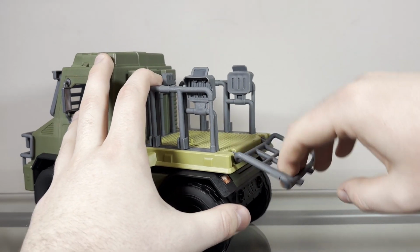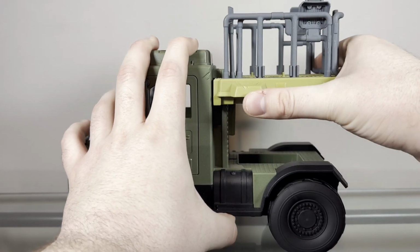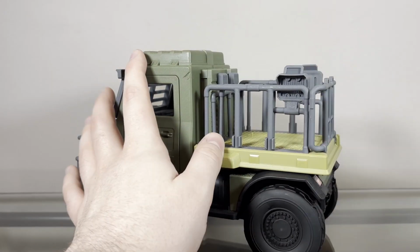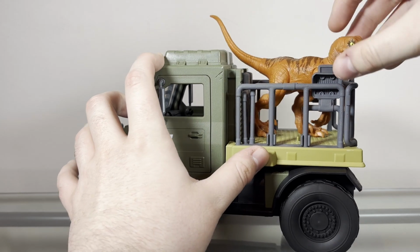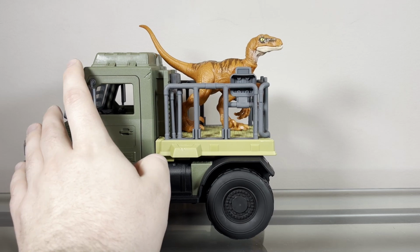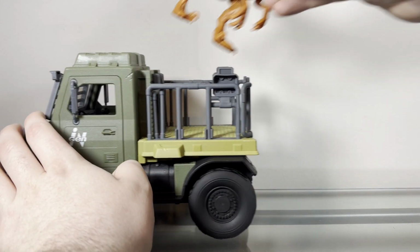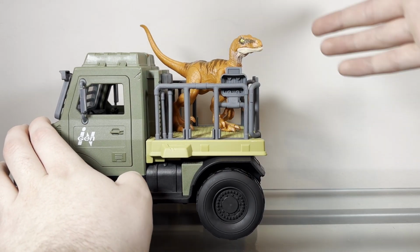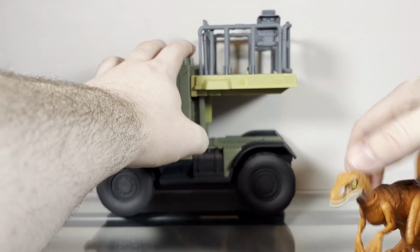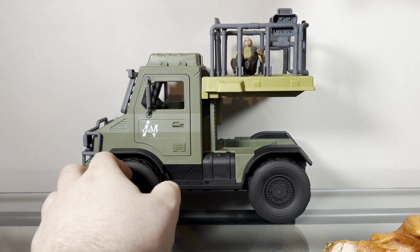This little hatch opens up like so. I think my favorite part here is that this little platform actually raises, which I think is really cool. They sort of tell you that this is to transport the dinosaurs, which doesn't make sense for the Raptor at all, because the Raptor could very easily just jump out and get away. But you can do this if you want, or you can raise the platform up.